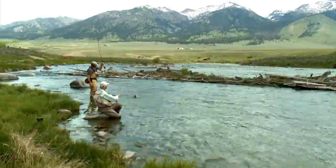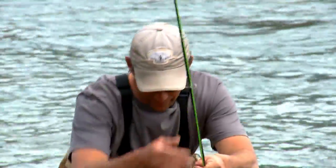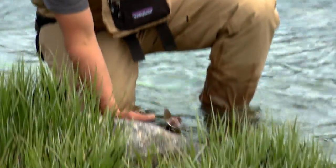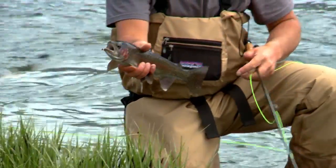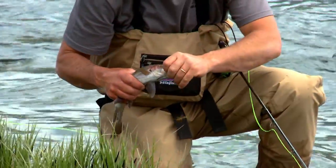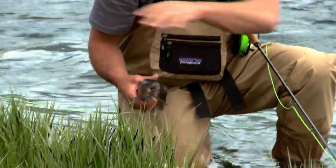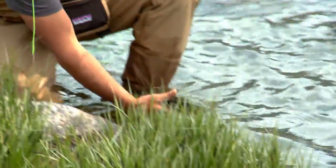Now he took the green drake nymph this time. A little different. Yeah, a little bit different colored fish, isn't it? God, is that a beautiful fish. 15 inches? Yeah, I would say. Yep, 14, 15. Nice fish. Enough to burn my finger. These fish are strong. All right.